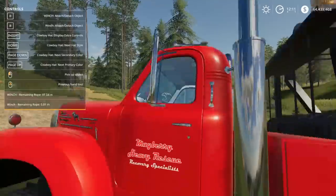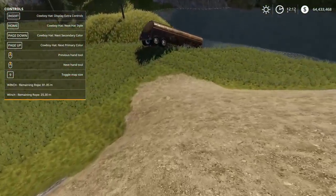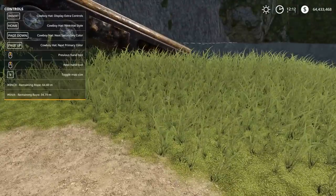Okay, so I'm not going to turn it on yet. We got to go detach that winch. What the heck? Winch remaining rope. What is up with this? I think it's because there's two winches.